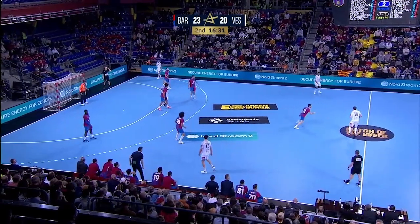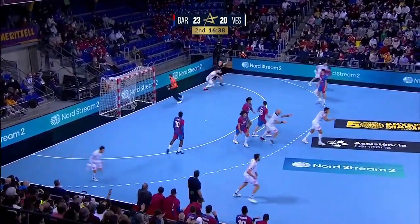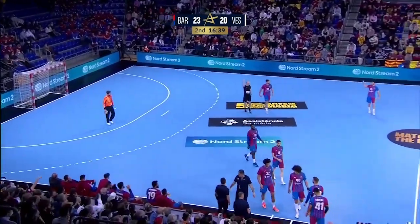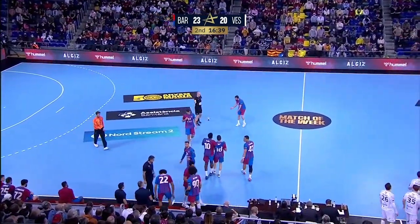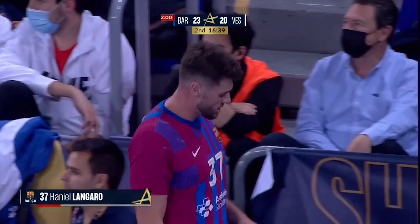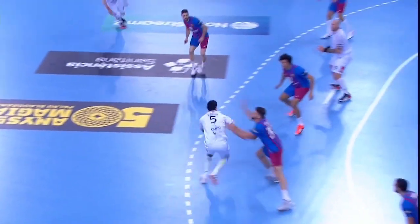Persevering with this aggressive defense. It's almost a 3-2-1 here. Omar back in. Nice pass across. Really good. Simple handball outside cross. And Omar throws himself at the defender. Draws the foul, but just released the pass at the right time, and a suspension on top of that. So it's the old 1-2, a goal and a 2-minute suspension. I said in the first half, we saw it a few times. We've seen it again here. Daniel Langaro is off for the next 2 minutes.